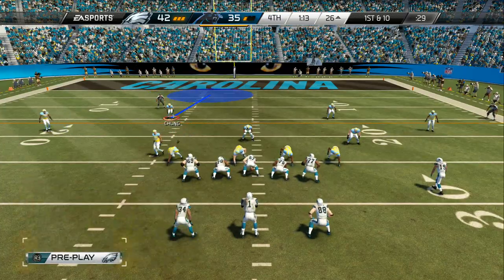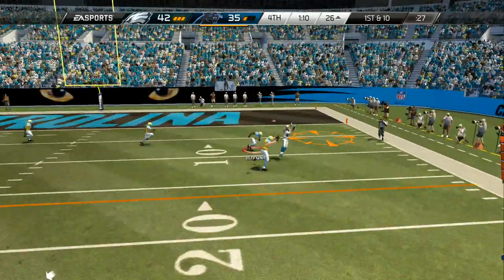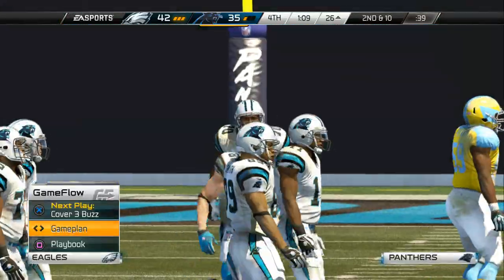That was a big gainer. Now it's time to back it up. He's looking to the right here on this throw. And it's incomplete. Just couldn't hold on to it after the hit.